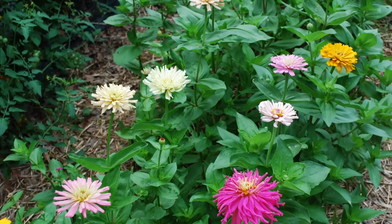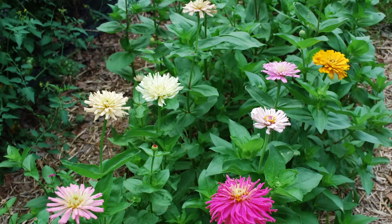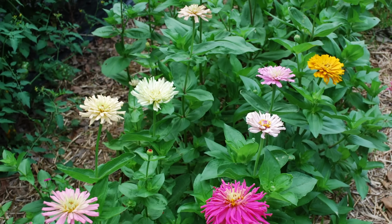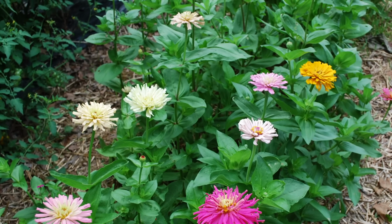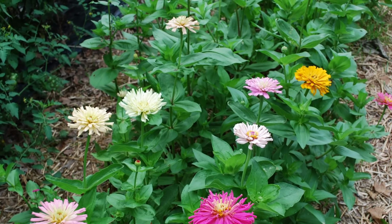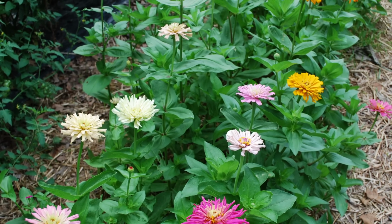And how about singles versus doubles or semi-doubles with these giant cactus zinnias? There are definitely some singles, but they're so interesting because their petals are frilly that it just makes them not quite as single looking. It looks like they're supposed to look like that. Exactly. And do these plants tend to be as productive as your Benary's giants? No, and they are more susceptible to mildew, I would say.